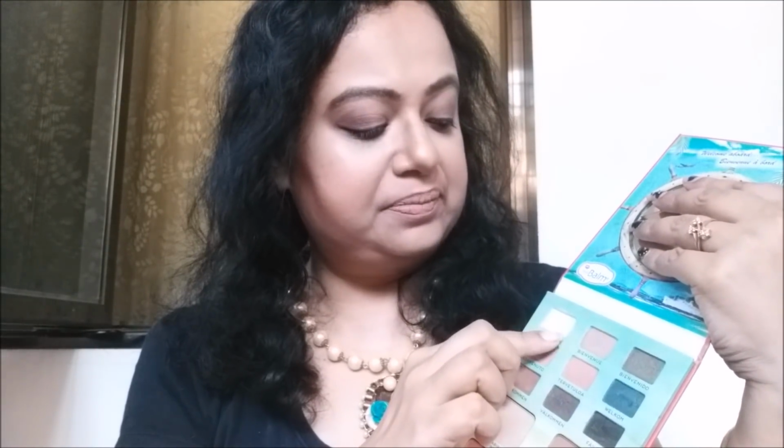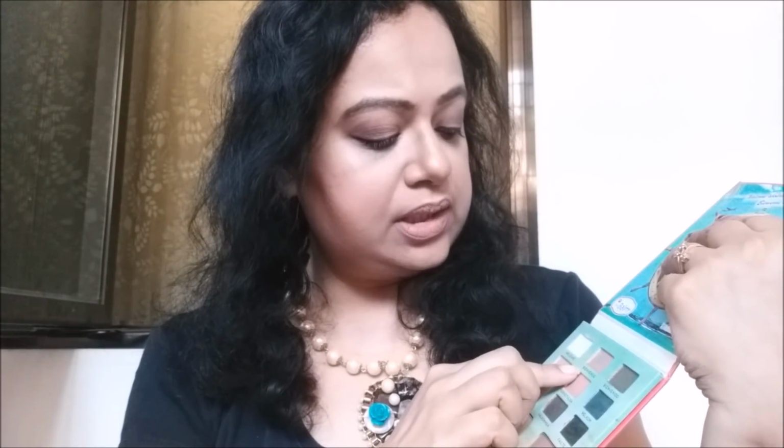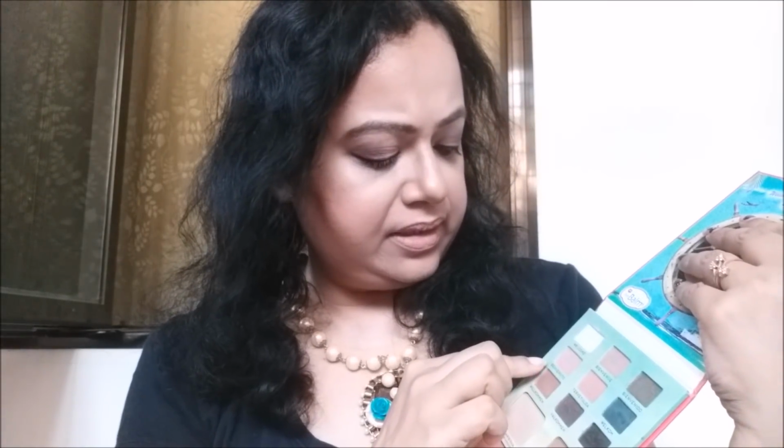There is a highlighter shade which is called Welcome, and there is a very beautiful champagne gold shade which is called Bienvenue, and another shade which is maybe a khaki kind of pearlescent shade, and this is called Bienvenue. Then there is a pastel shade which is a very beautiful pinkish kind of shade. It's called Benvenuto. And here is one neutral shade. This is called Turvetuloa. I'm not sure if I am pronouncing all these things correctly, because I am not aware of the pronunciation here, but I love the shades, that's it.